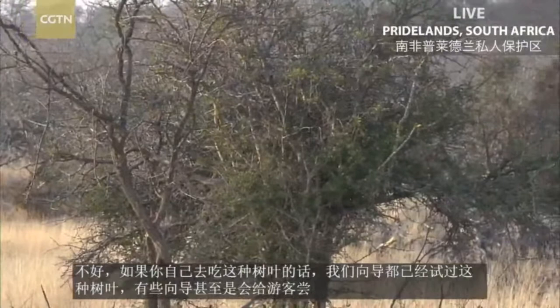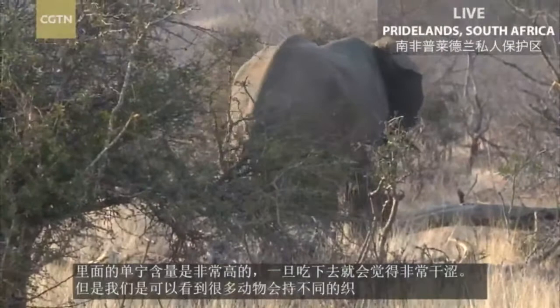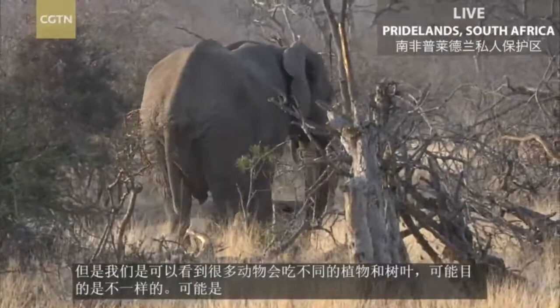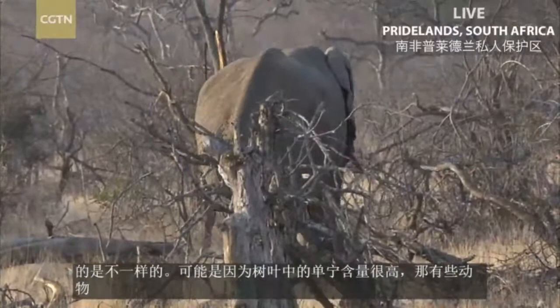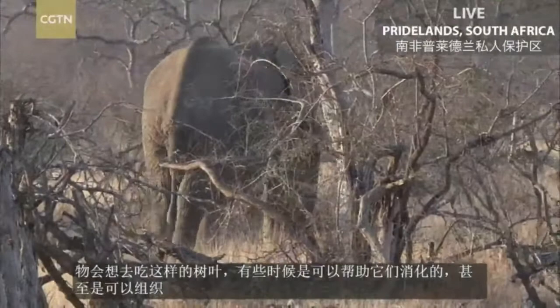Now, elephants, and lots of animals, are known to eat medicinal plants for various reasons. So sometimes you'll see animals feeding on gwari trees, and because of the high tannins, if you have a bit of an upset stomach, maybe diarrhea, eating a fair few of those leaves, I know for humans it works, can help ease it up a little bit and help you feel a little bit better. So those tannins definitely do help you, but not a very nice thing to eat all the time.